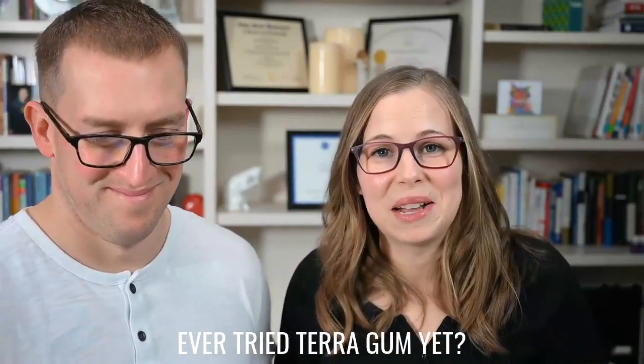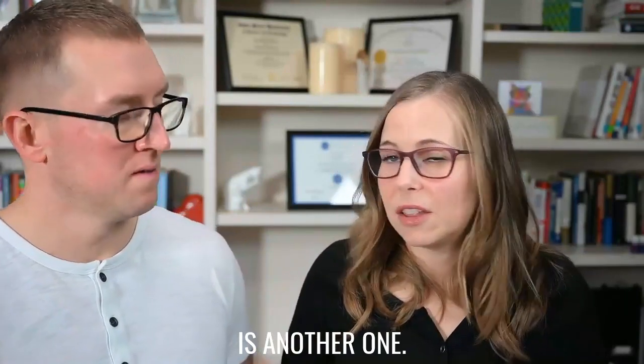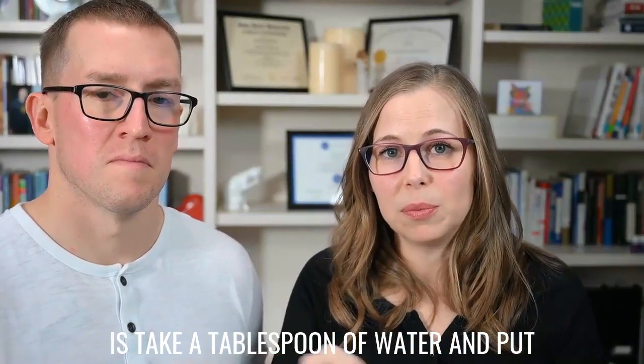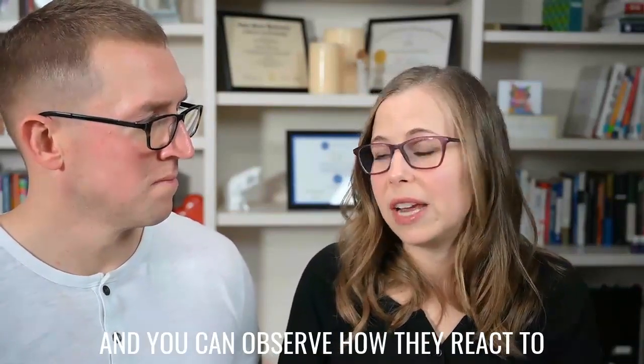There are other gums like xanthan gum, guar gum, tarragon. He likes that one. We haven't tried tarragon yet. Glucomannan is another one. If you have a number of them at home, a fun little experiment to do is take a tablespoon of water and put it in some different containers and then mix in the different binders that you have. You can observe how they react to the water.